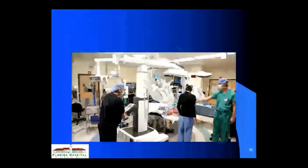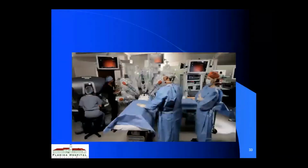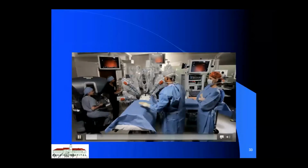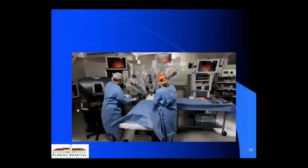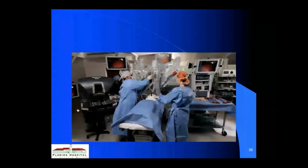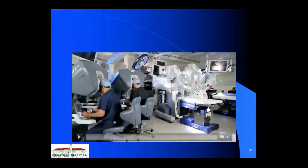Teaching in real time is certainly one way how we go about this. Practicing in the lab is another important thing. Here's some team training exercises on practicing docking and undocking a robot for an emergency situation. Very important skills that we need to practice. Here's another way we can practice in the lab.